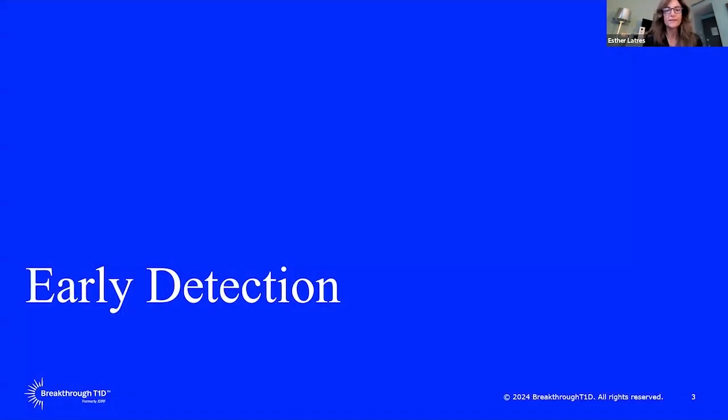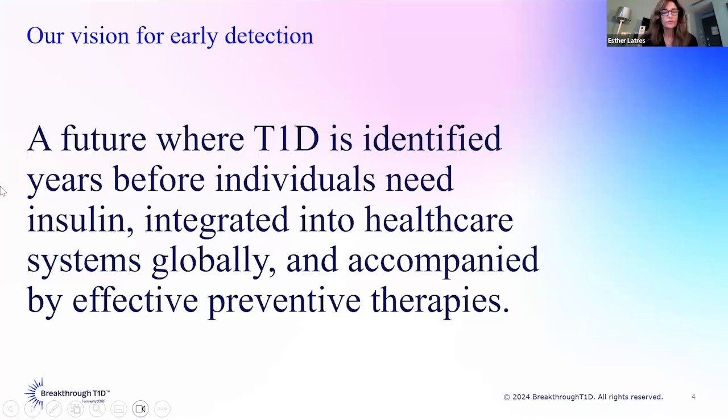Hello, everyone. My name is Esther Ladres. My title is VP of Research, and I look forward to providing you with an update on screening and early detection. So the next slide, Brian, is our vision for the program, which is a future where T1D is identified years before individuals need insulin, integrated into healthcare systems globally, and accompanied by effective preventing therapies.